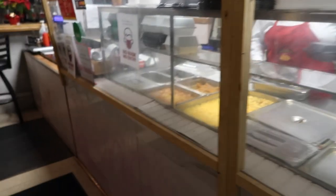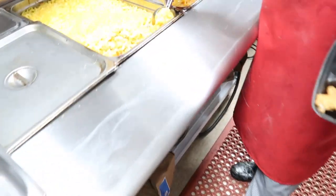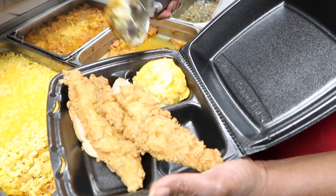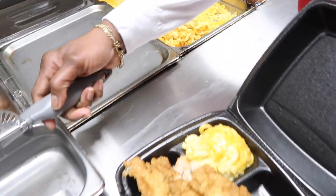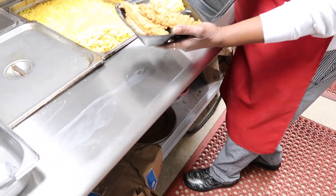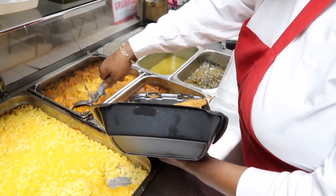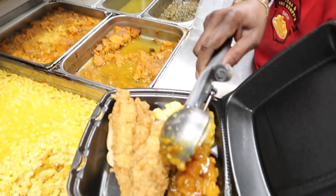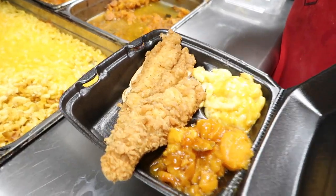Everybody's favorite. You can play at home too. I want some of that baked chicken. Macaroni and cheese. Oh yeah, that's how we do it. I'm sorry, that was the wrong scoop. Sweet potatoes. And these are candy sweet potatoes. Oh Lord have mercy. Look at that.